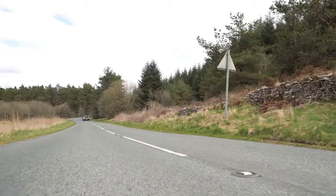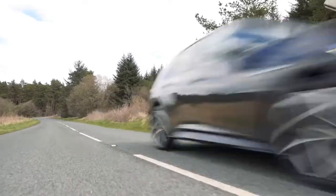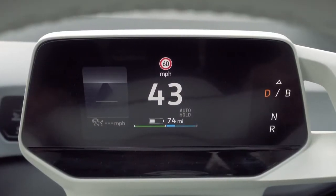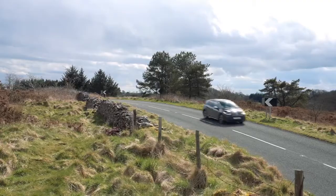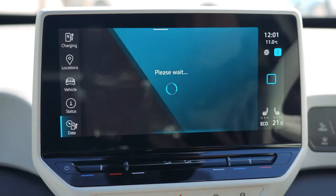Practicality is also strong for a hatchback, with 5 doors, a 385-litre boot and a decent amount of space for all passengers. The ID3's job is to appeal to the masses, providing affordable and easy to live with motoring, while also entertaining those that have a deeper interest in cars.